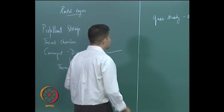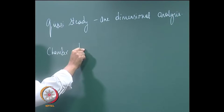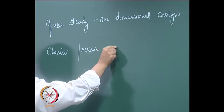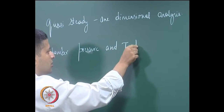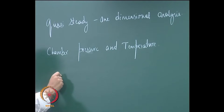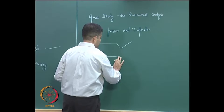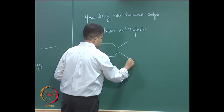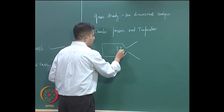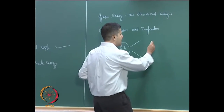Then we are going to assume that the chamber pressure and temperature are given to us. That is, let us say if this is the rocket motor, we will assume that we know chamber pressure, which is called PC, and chamber temperature TC as known. We will also take these to be stagnation quantities.